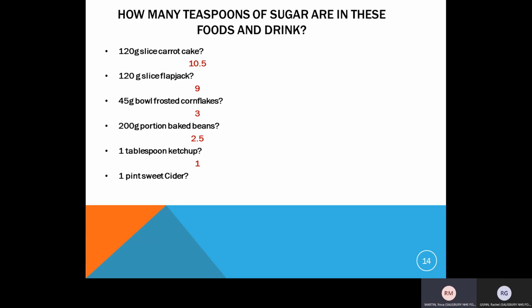And then looking at alcohol, which we mentioned briefly earlier, 1 pint of sweet cider. You're going to be having 6 teaspoons of sugar for every pint that you have. A pint of beer. That's a little bit better than cider, but still 4 teaspoons of sugar in a pint of beer.